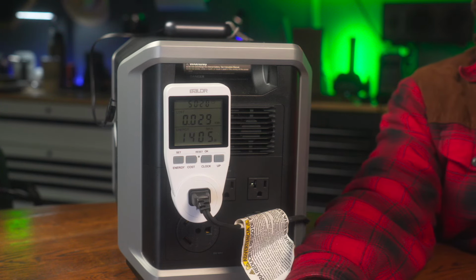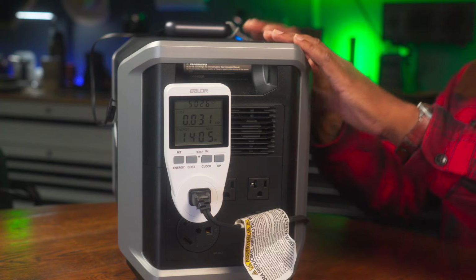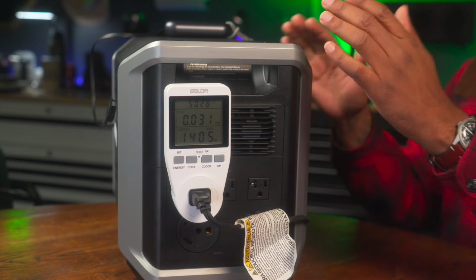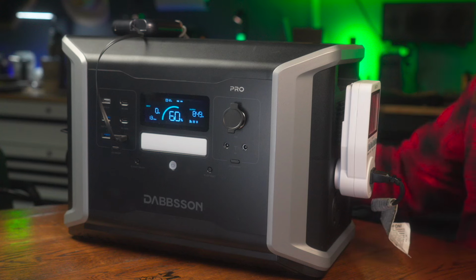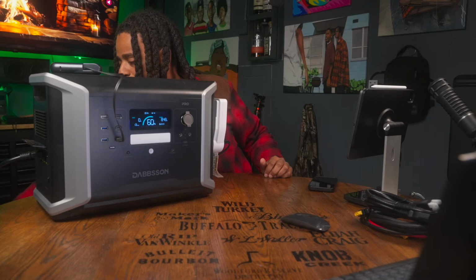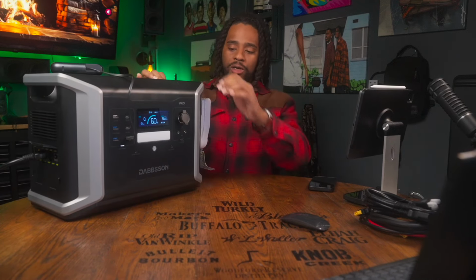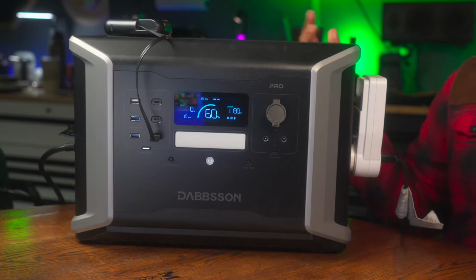If it can maintain its concurrent watts no matter what, then I give it 100%. So this unit can output at 2600. It can output at 2600 watts. So normally what I like to do for this test is we would turn the space heater up and we will hook up. So that's going to force this unit to pull. The space heater is going to pull like 1300 watts.